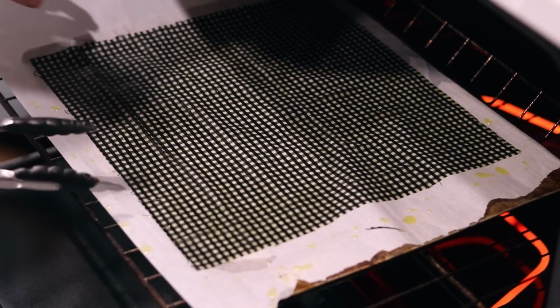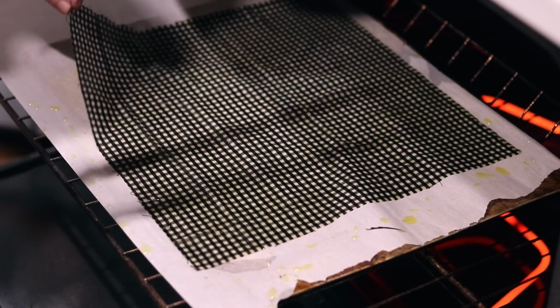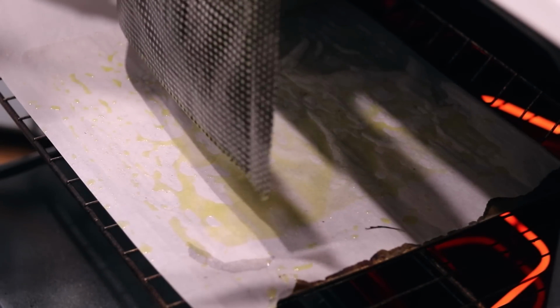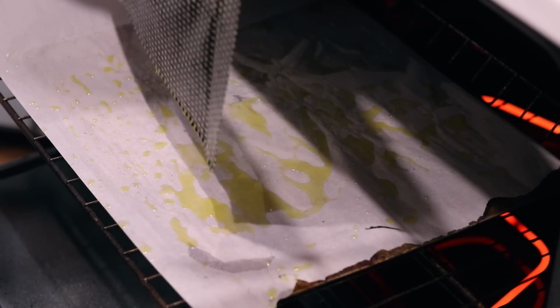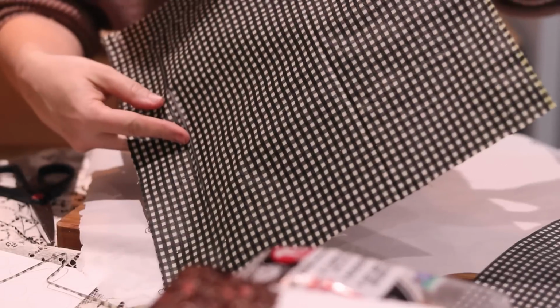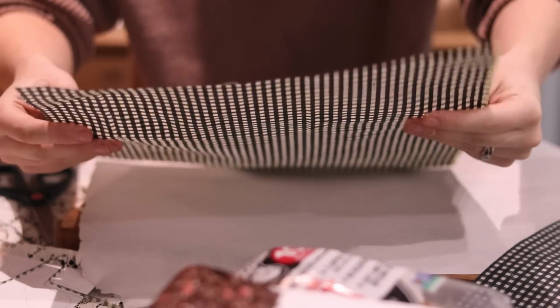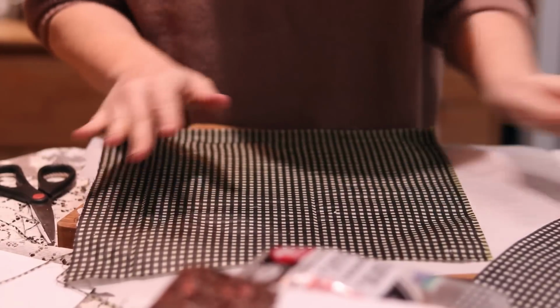Now, the proper thing to do would be to hang this up somewhere with clothespins. I don't really have anywhere to do that. So my method is carefully take each corner, allow the excess to drip off there, hold it up a little bit higher so it doesn't get the heat, and it'll honestly be dry in about 20 seconds. So after hanging for about 20 to 30 seconds, this is what we're left with. No longer splotchy. It's now fairly rigid and completely dry.